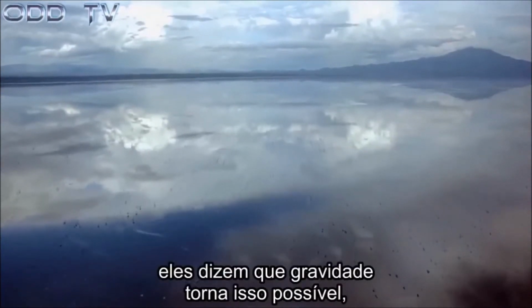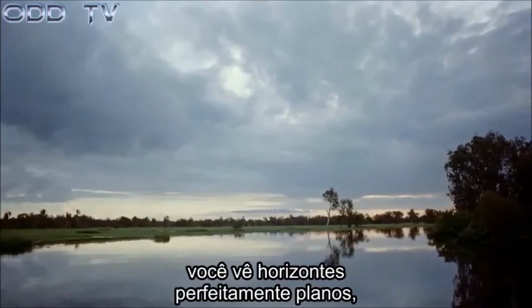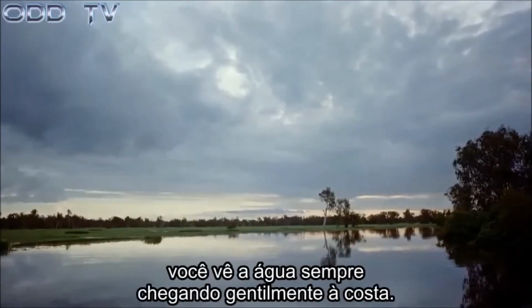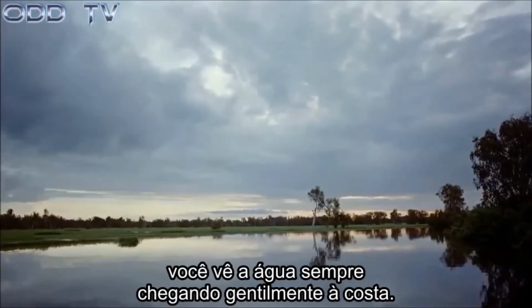They say that gravity makes this possible, but you don't see that. You go to the beach and you see a completely flat horizon. You see water just ever so gently coming up on the shore.